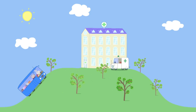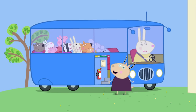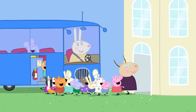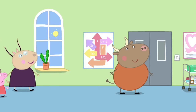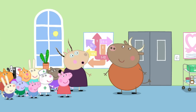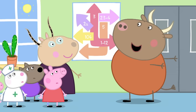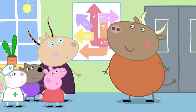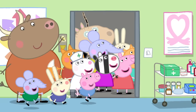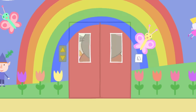This is the hospital. Peppa and her friends have come to visit Pedro Pony. Remember, children, stay close to me. I don't want you getting lost. Yes, Madam Gazelle. Excuse me, Mr. Bull. Which way is the children's ward? Down the steps, double doors, right, left, right, along the corridor, up the stairs, third on your left. Ah. Or you could just take the lift. Children's ward!